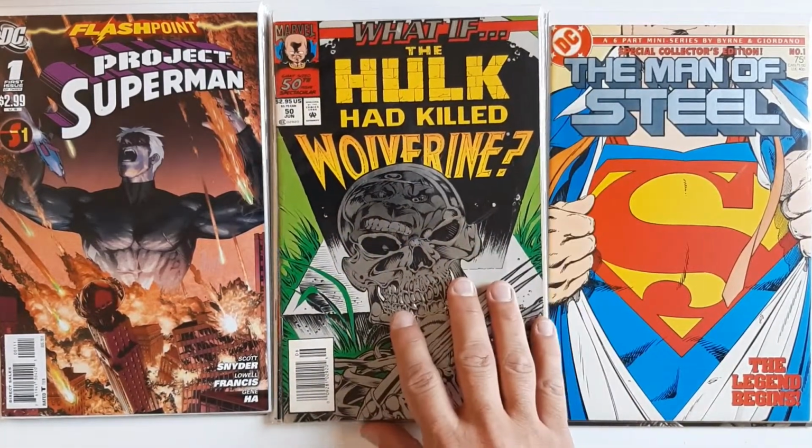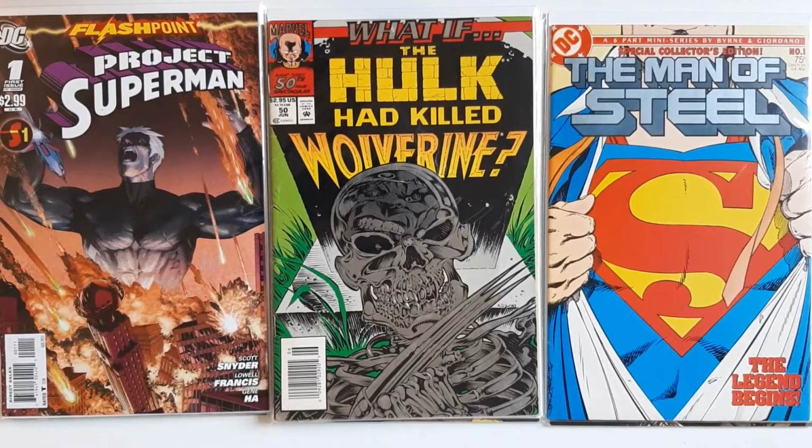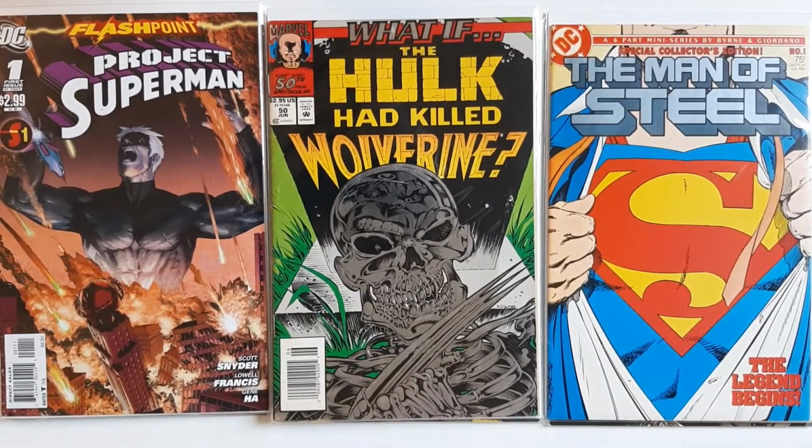What If the Hulk Had Killed Wolverine? What If number 50? This one's a little beat up, but man, love that cover, and I've been wanting to read this issue for so long. So yeah, super pumped to be able to add that to the collection.